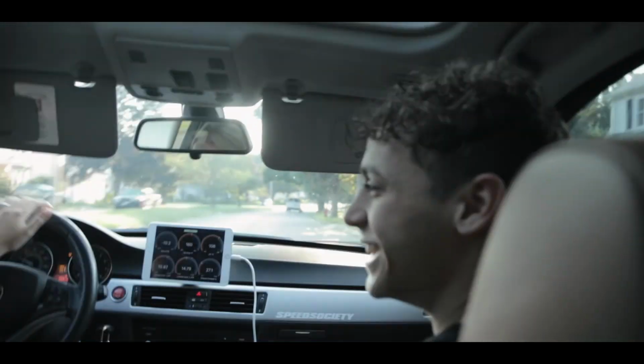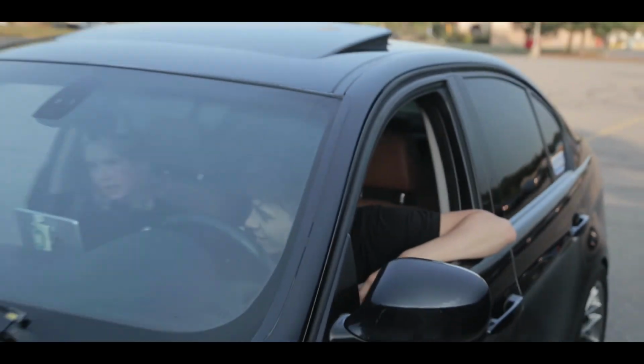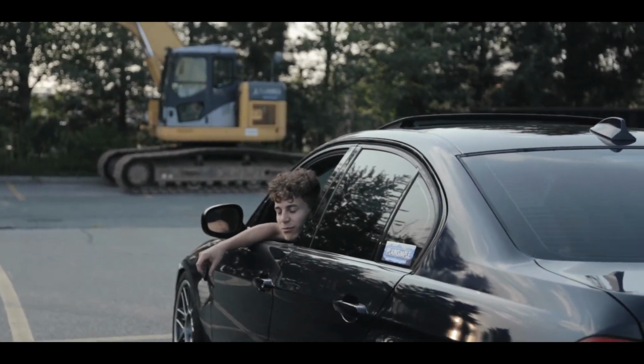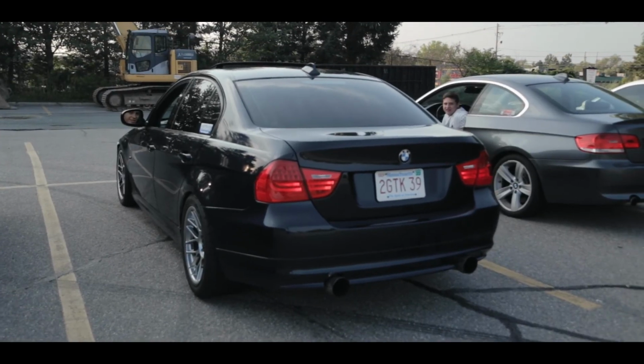Irene's driving a 500 horsepower E90 N54. She's slapping gears in it. We out. Yeah, we out. Let's hear this thing. It's got cold start delete, so it's kind of quiet.